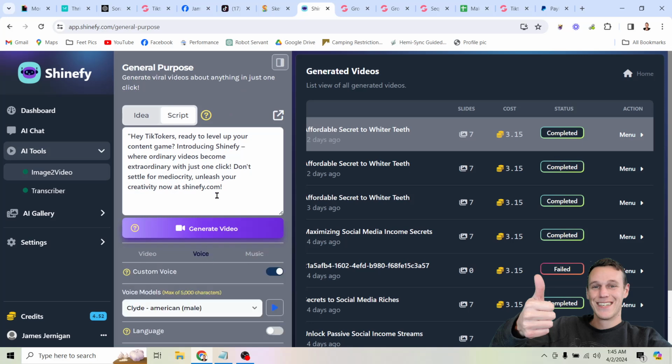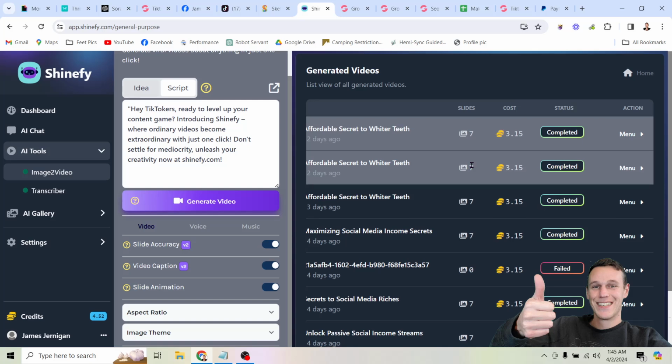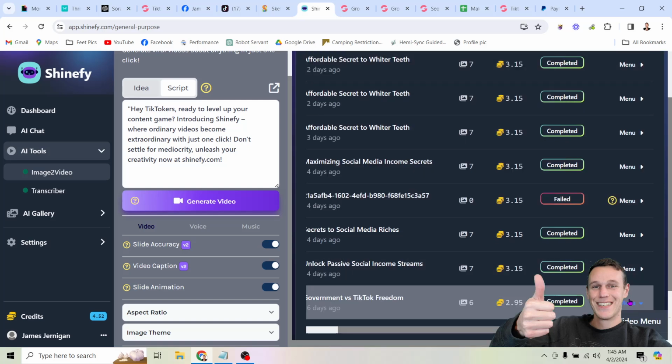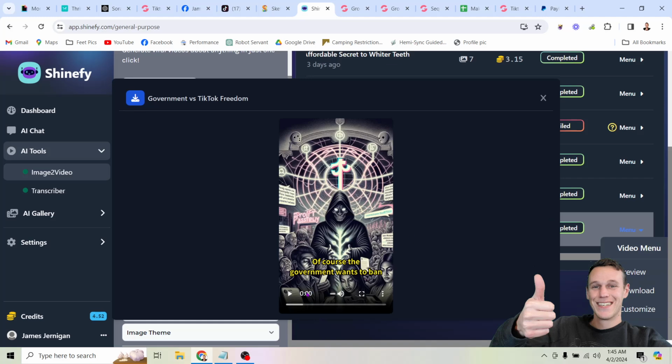But ultimately you just select a few of these options here, and all we're doing is clicking buttons, right? Can everybody see how easy this is? I haven't done anything complicated. All I'm doing is clicking buttons, and you've seen all the options right here. That's it. You click generate video, and the tool is going to create a video for you using AI. So you can see an example of the video here.